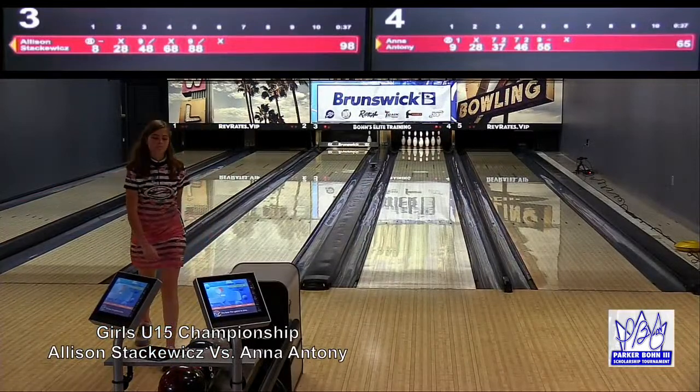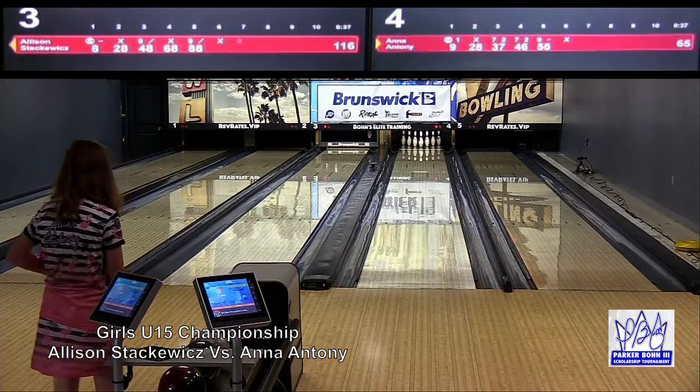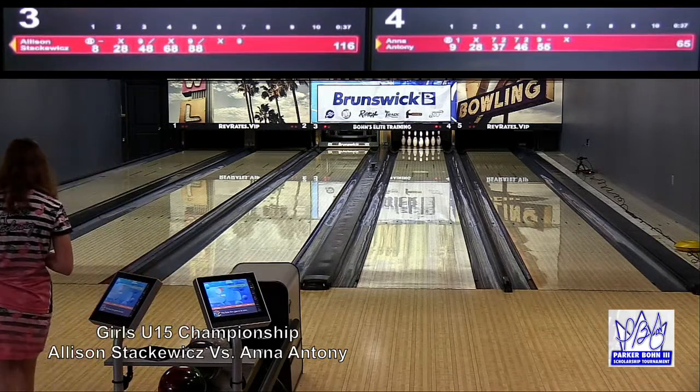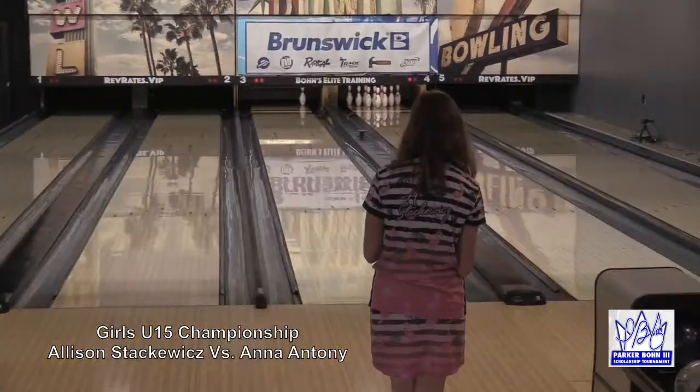Another good shot there in the pocket. Yeah, flat 10. Absolutely. She's doing what she's supposed to. She's getting to the pocket pretty good. When she isn't, she's leaving makeable spares. If she does get to the pocket and it doesn't strike, she's leaving makeable spares. And that's the biggest thing, and she's continuing to fill her frames.